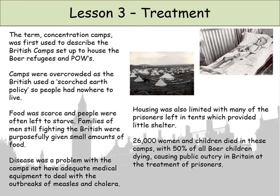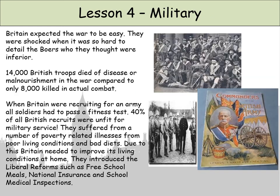Looking at these just makes me feel so sad. And how could we have done that to these people? Disease is really, really common. There are outbreaks of measles and cholera. Housing is limited, so people live in tents. And 26,000 women and children die in these camps, with 50% of all Boer children dying. Now, there's public outcry in Britain because people are so furious that this is how Britain is treating people.